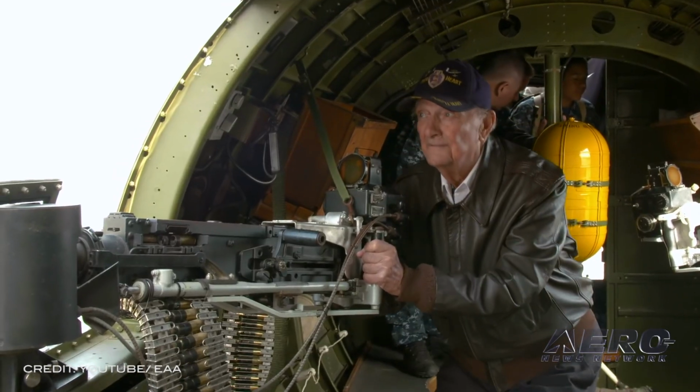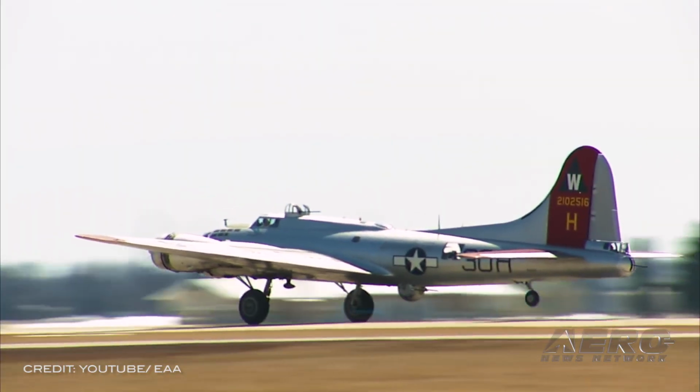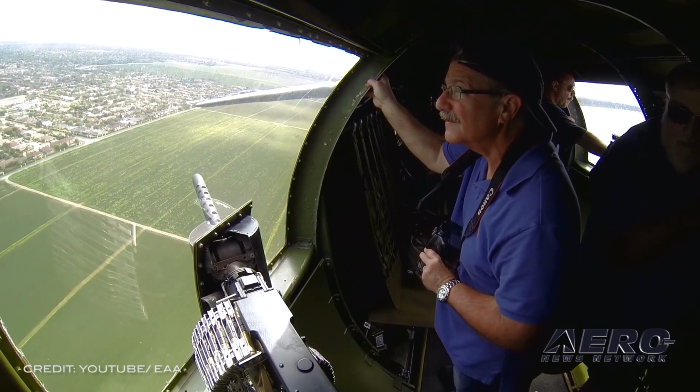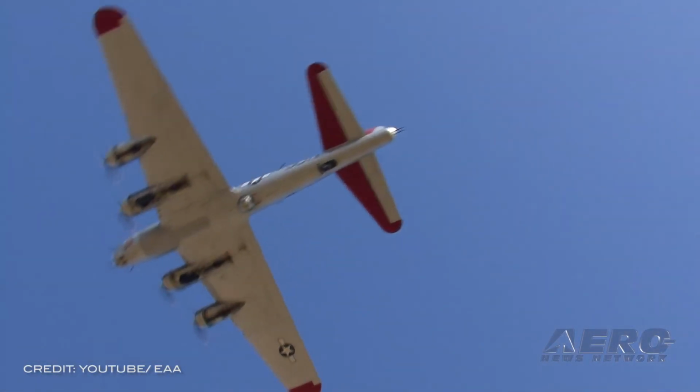Many of our visitors brought family stories and memories showcasing their direct connection to the World War II B-17 and the Greatest Generation. It was an honor to spend time with each of them and feel the importance of their connection to this aircraft and flight experience."